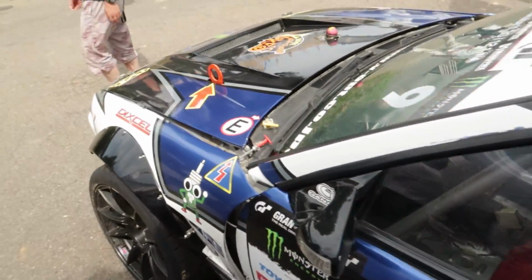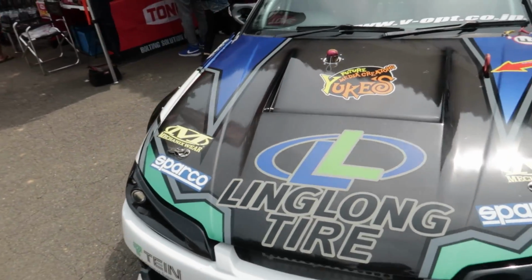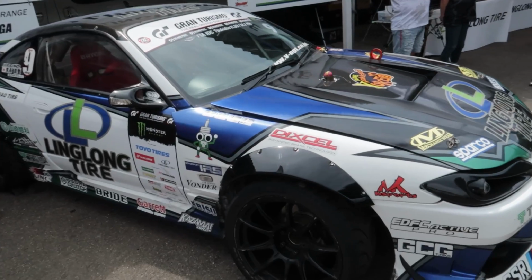Interesting. Very cool. 2JZ powered, obviously. It's cool to be able to get a close look at how these cars are set up.